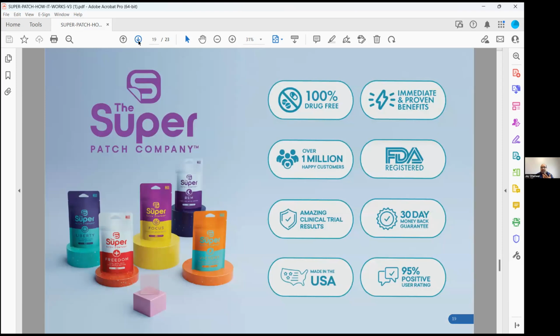So what separates us as a product? What separates us as a company? 100% drug-free, immediate proven benefits, million happy customers, FDA registered, clinical proof, 30-day money-back guarantee, made right in the United States of America, 95% positive user rating. It was like 95%. I've got news flash. Nothing's 100%, right? There will always be some people that don't get a response, and it's unfortunate. But thankfully, they're not going to be hurt because it's not a reversible thing. Just peel it off. It's real easy to reverse whatever they don't want to do.